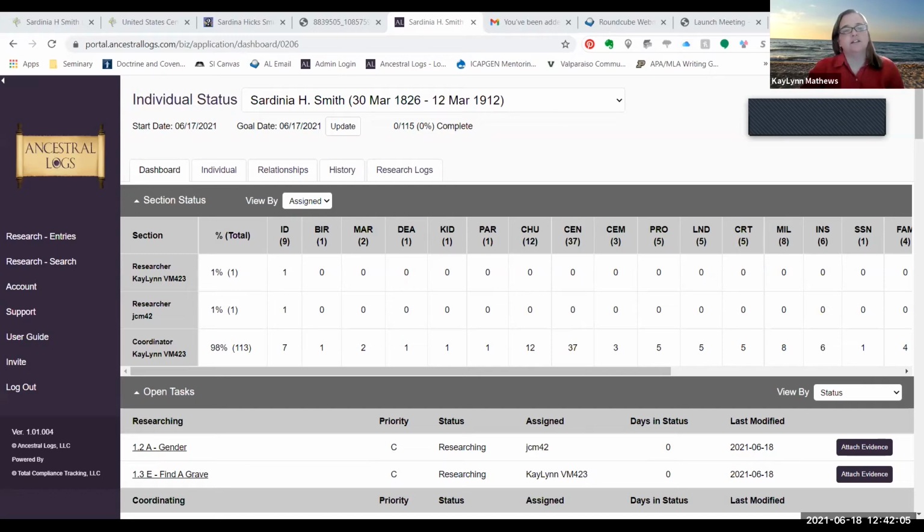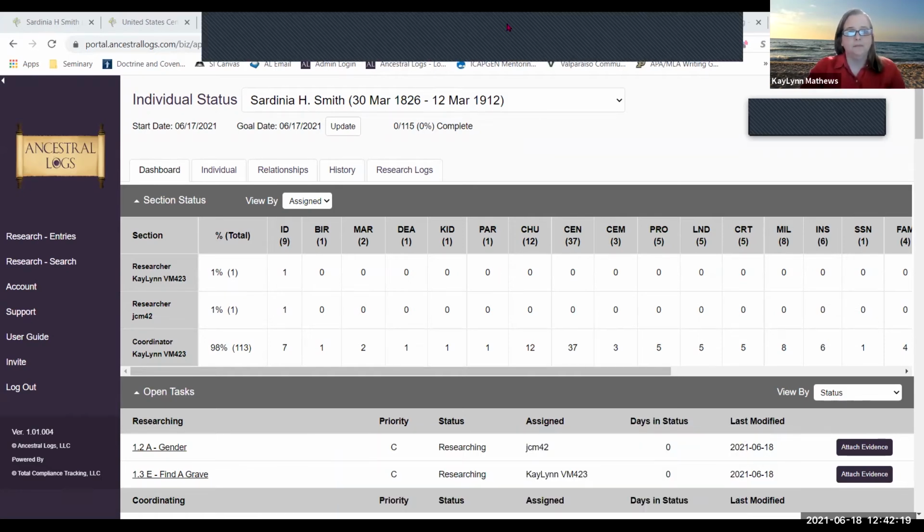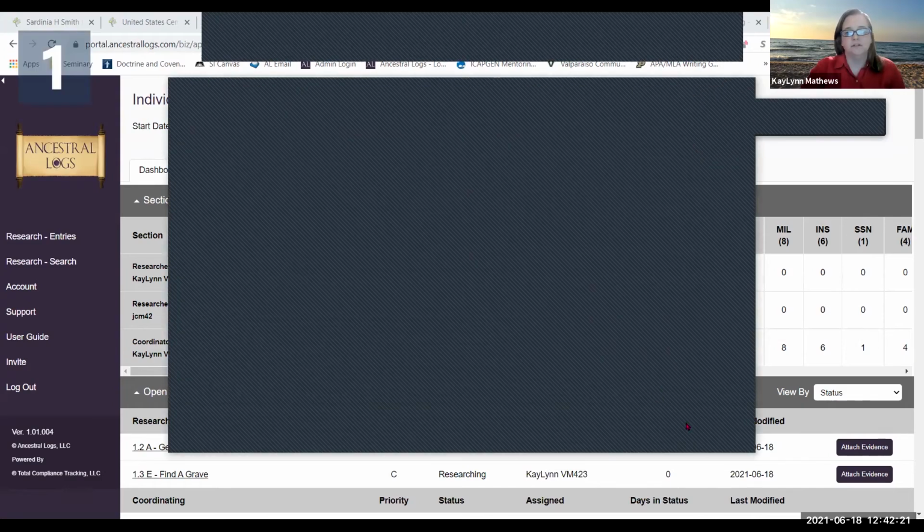Exactly right. We're trying to avoid duplication. We're trying to make sure that everybody's got an assignment to do. Everybody's doing something different. Everybody's on the same page, right? Let me go back to.